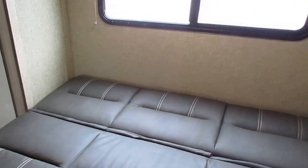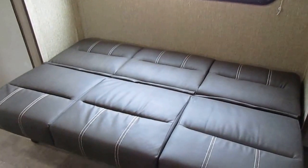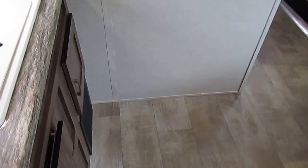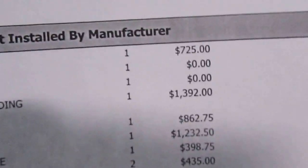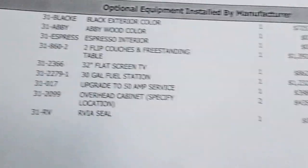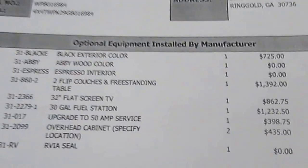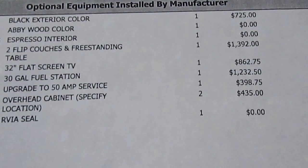Well, folks, we've been in business for 48 years. And we've got a hard-earned reputation as having the lowest prices on the internet on used RVs and now new Work and Plays. MSRP on this particular model with the options, the black color, of course, that's an extra option. These things come standard with silver or white. I ordered it with the black because I think it looks good with the black exterior. It's got the Abbey wood color, the espresso interior, the 2 flip couches, and freestanding table.